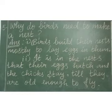Fifth question is, why do birds need to make a nest? See the answer. First point, birds build their nest mostly to lay eggs in them. And the second point, it is in the nest that their eggs hatch and the chicks stay till they are old enough to fly.